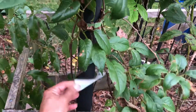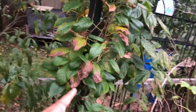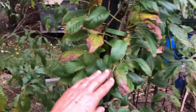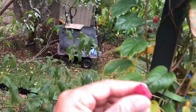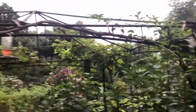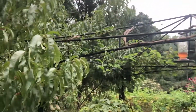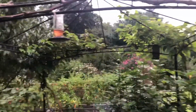Actually, this is called Meter. We also have some raspberries back here. Yeah, look at that, raspberries. Delicious. But let's take a view from this other Arctic kiwi area in the yard.